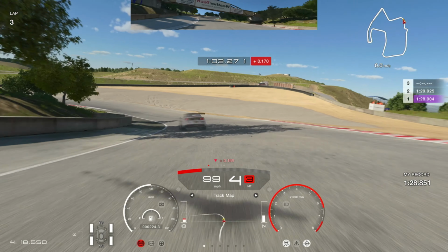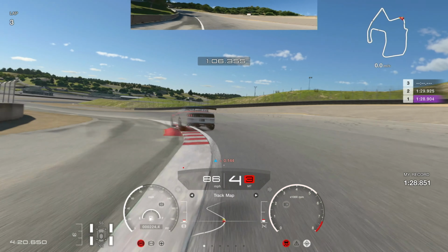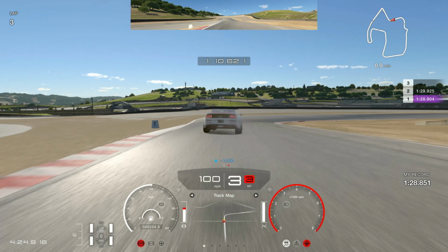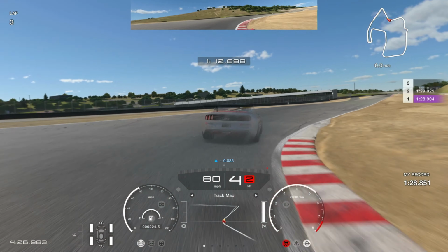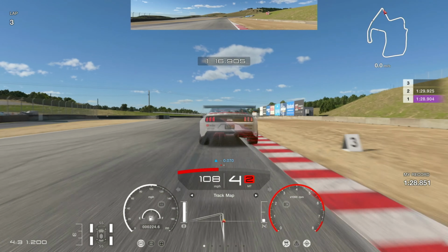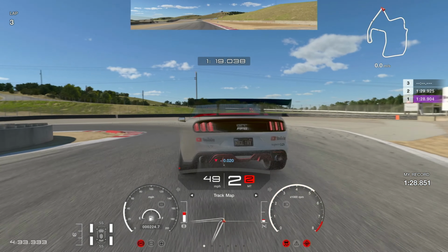Let's see if we can slide the car around this corner. Get back on the gas and power it. Keep the car in a straight line. Use all the available road, down to third. Back up to fourth. We've got the car sliding beautifully. We're back up within a car's length. Look at that. We were 3 to 4 car lengths back.